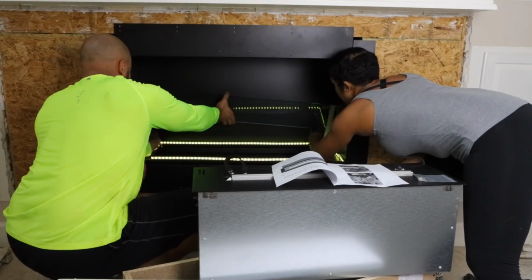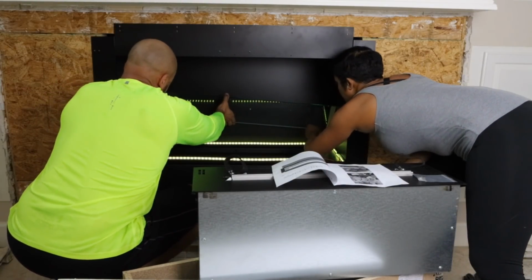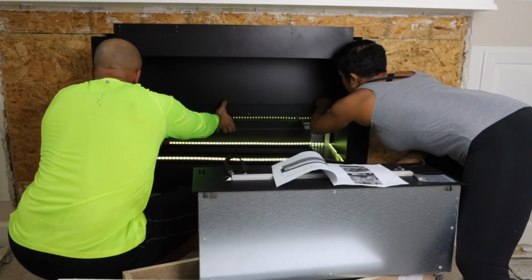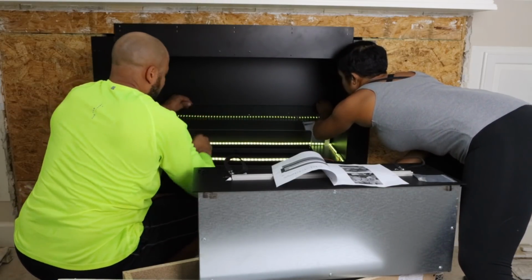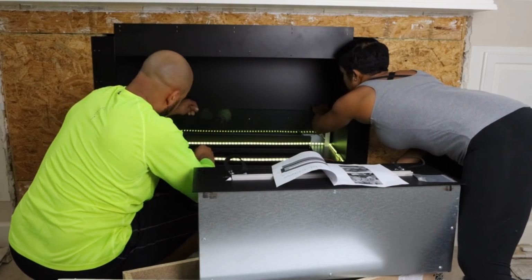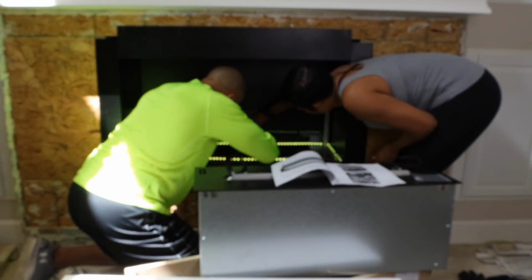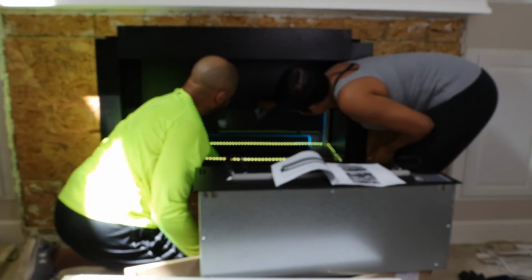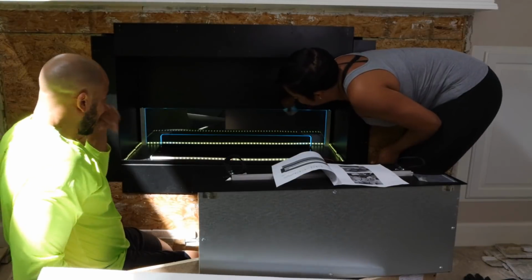Another one of my favorites about our new fireplace are the design features. There are lots of different types of packages you can choose from, some including LED lighting and media to really enhance the feel of your new space and customize it and make it your own. So right now, we are installing an LED lit glass barrier.